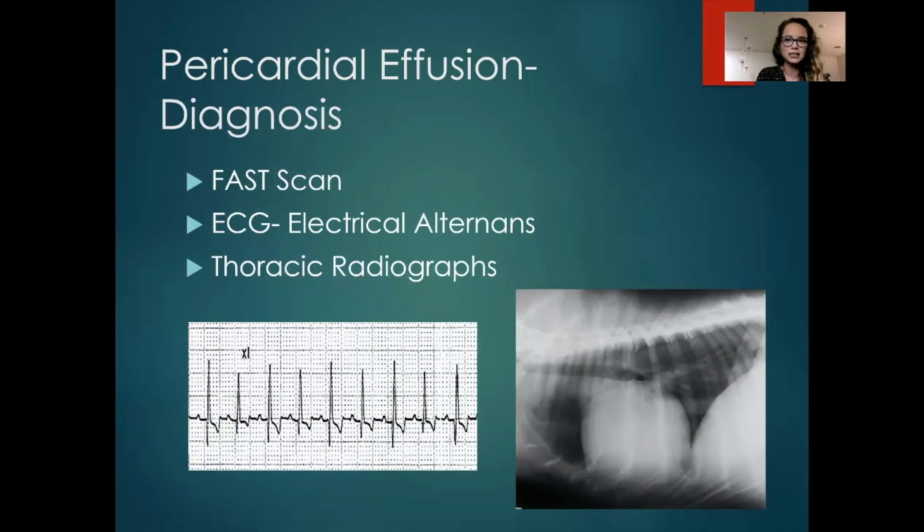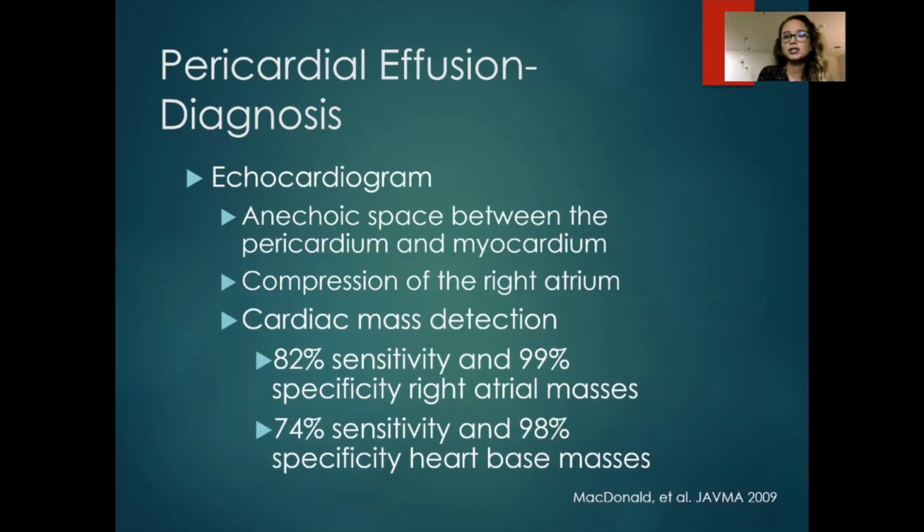This diagnosis is typically seen in an emergency situation, most commonly by FAST scan. We can see other signs on things such as ECG, where we see electrical alternans, such as the ECG below, and a globoid appearance to the heart on thoracic radiographs. Should patient stability allow for it, echocardiograms can be performed in order to differentiate between idiopathic and neoplastic effusions.